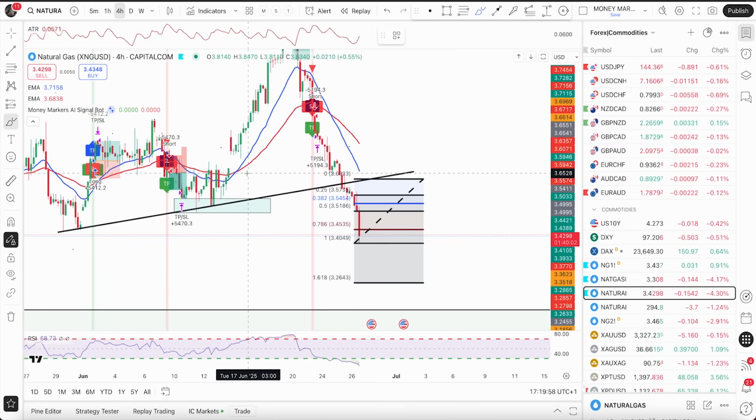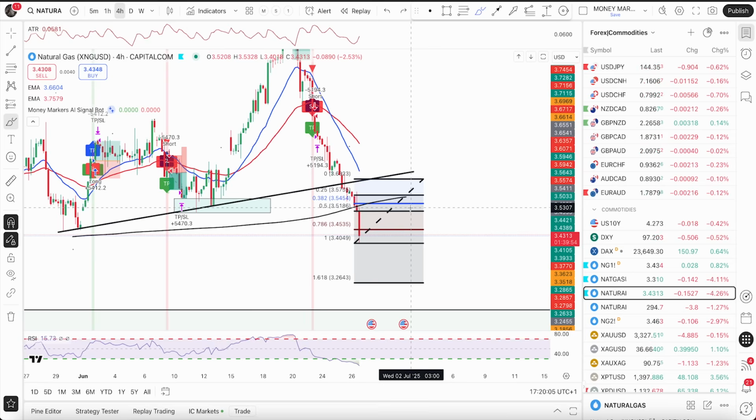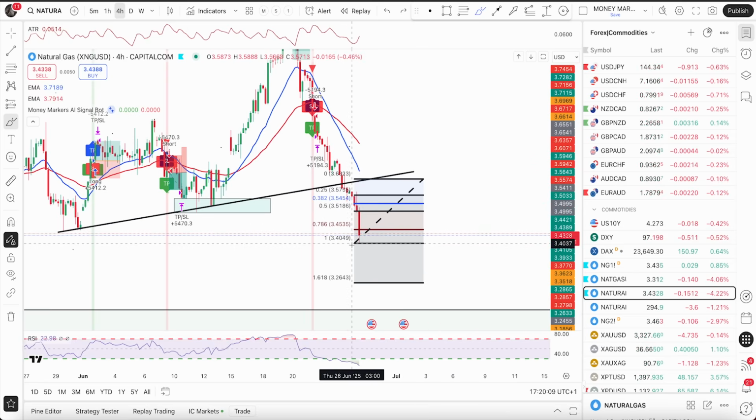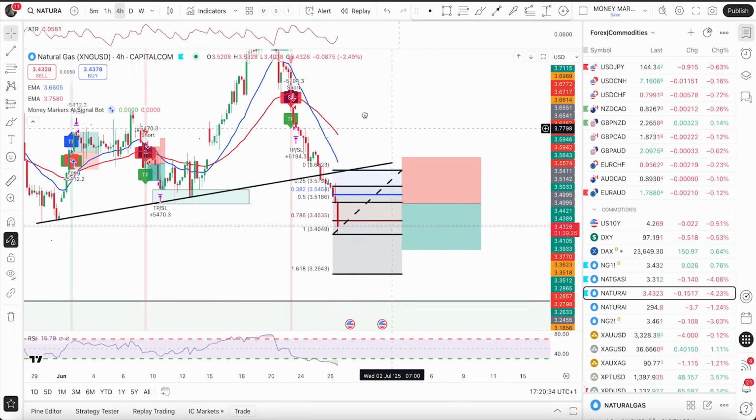Now, if there is a pullback, lots of technical traders look at the trend line and they look at the Fibonacci level when there is no support nearby. So if there is a pullback to a 50% retracement, there is a likely chance of rejection and a fall back down. In that case, that would be very aggressive. Do not take this trade just because I'm saying that. It is something, if you feel comfortable, if you feel that your analysis is going with my analysis, only then you can take your trades. It shouldn't be taken because I've said that. Just my opinion, it shouldn't be taken as any sort of trading advice.